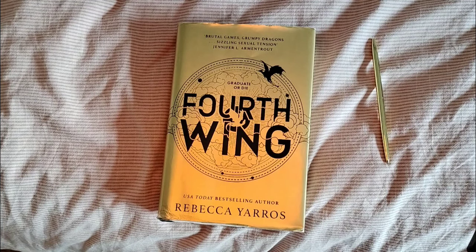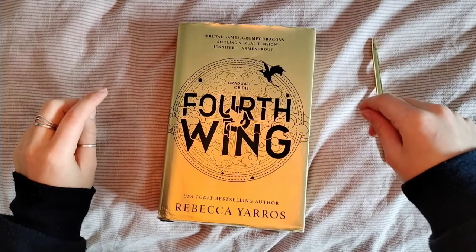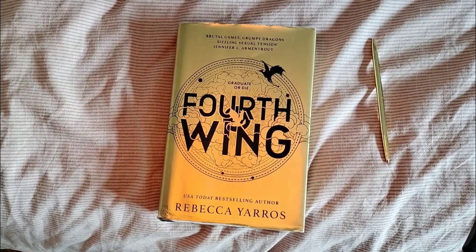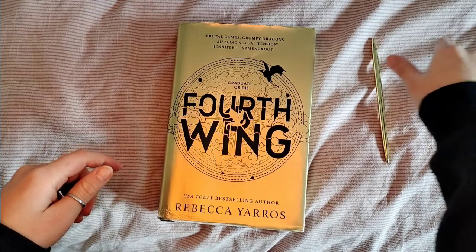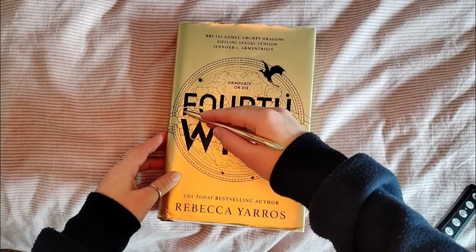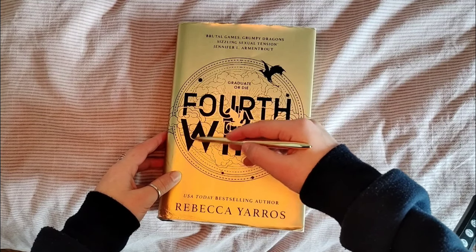Hi. Today, as you can see, we are going to do some book tracing together with some books that I have in my own library and that I think have a very wonderful cover. So, let's start with the first one, which you might know. It's called Fourth Wing.